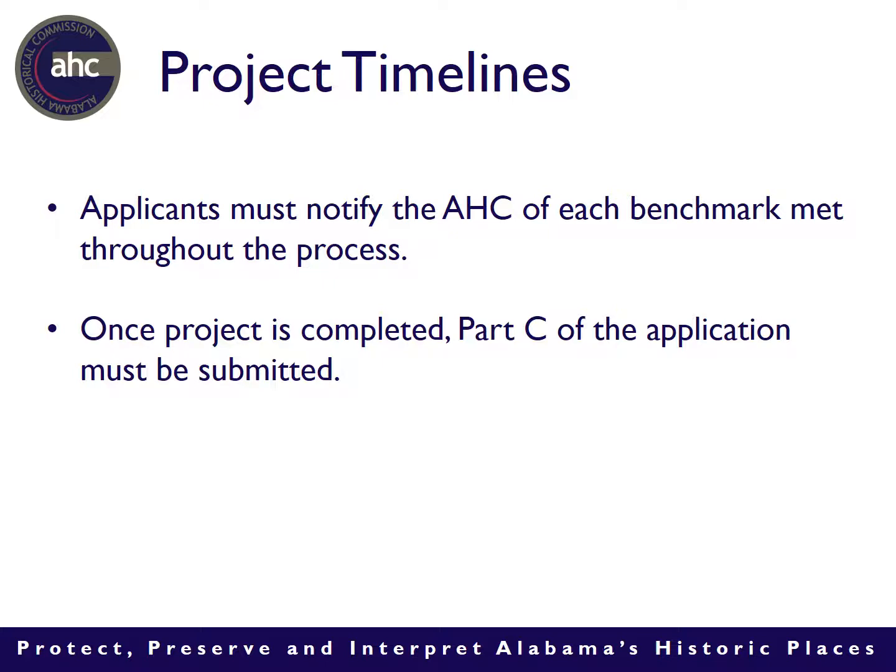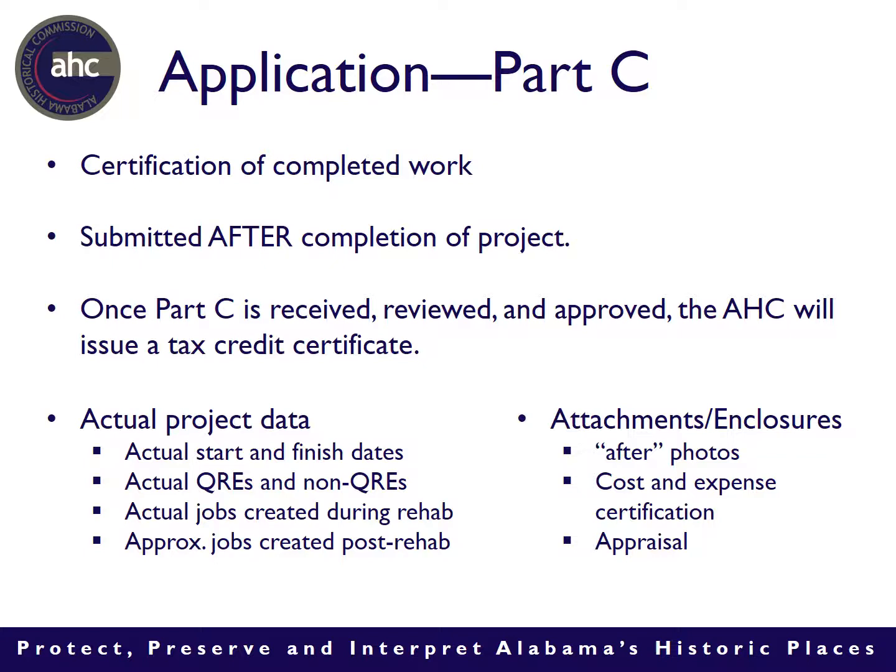And then once a project is completed, Part C of the application must be submitted. Part C of the application is just a certification of the completed work. It's just making sure you carried through and did what you said you were going to do in Part B. It includes your actual project data, so your start and finish dates, your qualified and non-qualified expenses, the actual number of jobs created during the rehabilitation, and then for commercial properties, the approximate number of jobs created post-rehabilitation. It will also include after photos, a cost and expense certification, and a post-rehabilitation appraisal of the property.